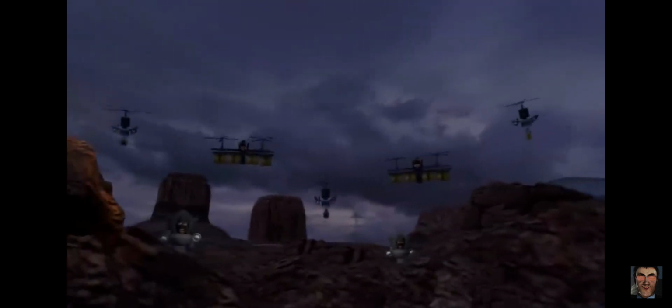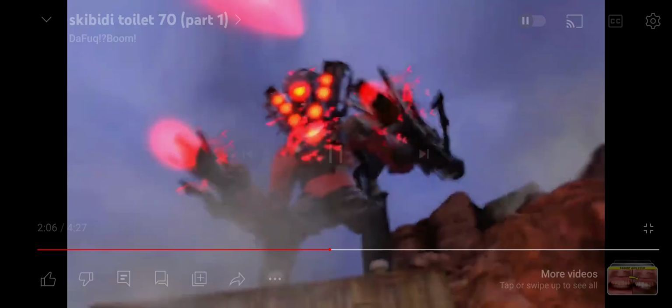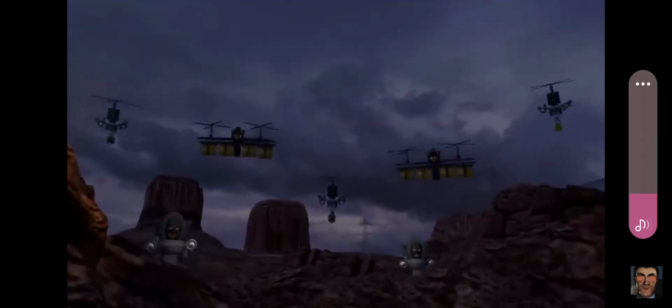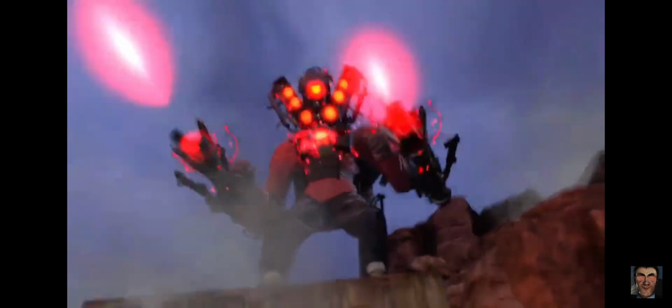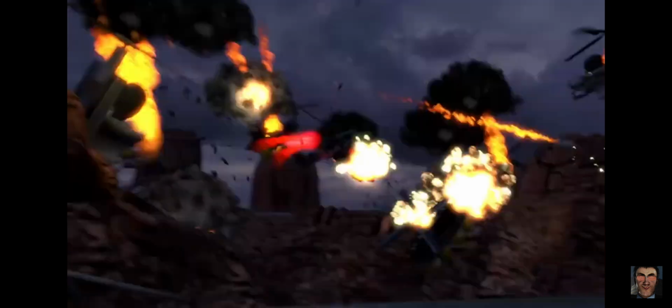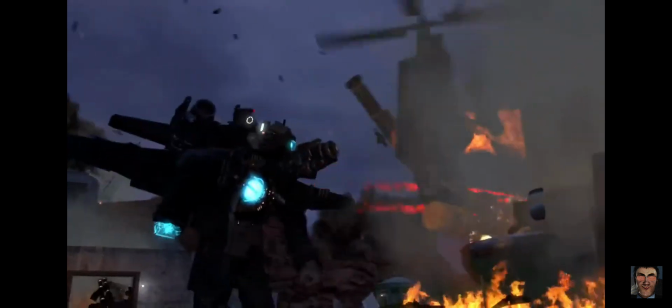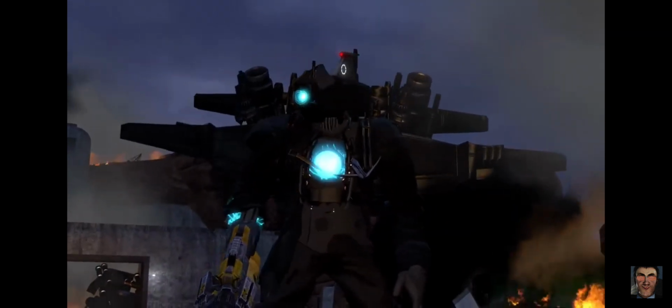Alright, so we get to this part where they also get around him, and he uses his sound waves. Okay, here it is. He has definitely upgraded his sound, and he shoots very fast. He can shoot many in just like 2 seconds. He shot at least like 15 of those in like 2 seconds. Probably more, honestly, but yeah.